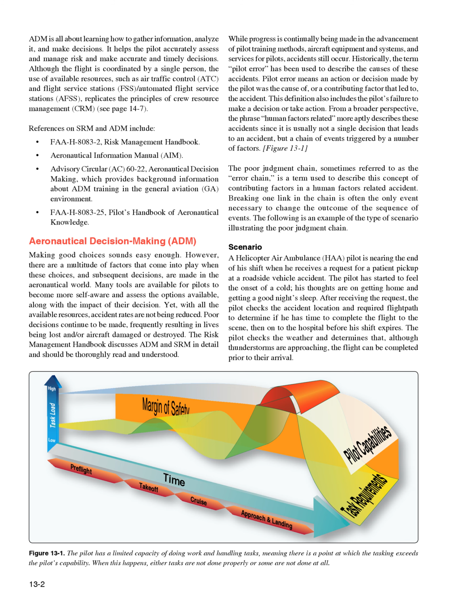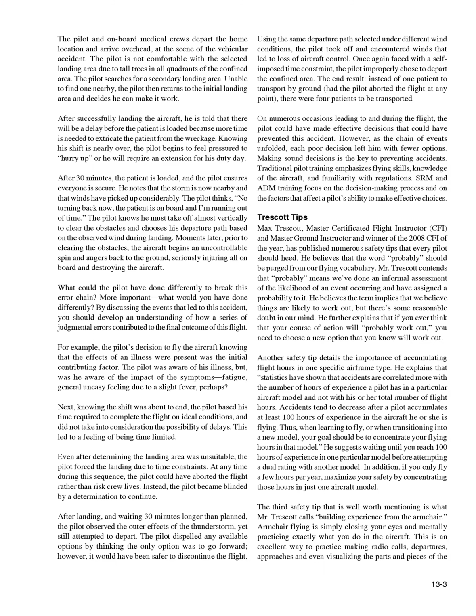The pilot checks the weather and determines that, although thunderstorms are approaching, the flight can be completed prior to their arrival. The pilot and onboard medical crews depart the home location and arrive overhead at the scene of the vehicular accident. The pilot is not comfortable with the selected landing area due to tall trees in all quadrants of the confined area. The pilot searches for a secondary landing area. Unable to find one nearby, the pilot then returns to the initial landing area and decides he can make it work.